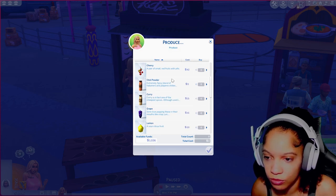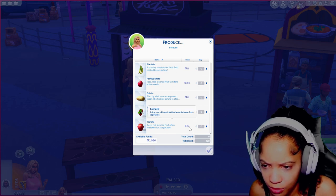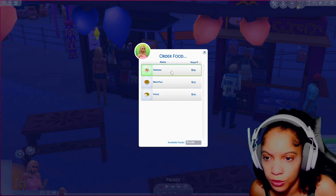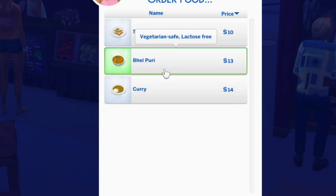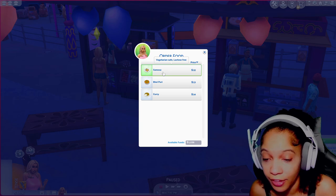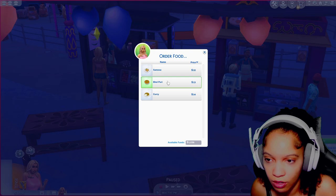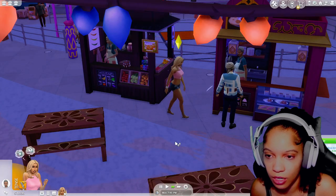What? Oh. Just like fruits and stuff. $24 for a tomato? What's over here? Okay, order food. This is what we're trying to do. Curry. I don't know how to say this. Bell Curry. I don't know. Samosa? I thought it was mimosa. But anywho, let's just try the cheapest thing. No, I'm gonna get the one in the middle. I don't know what this is, y'all, but this is what she finna eat.